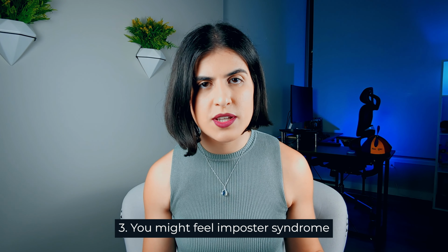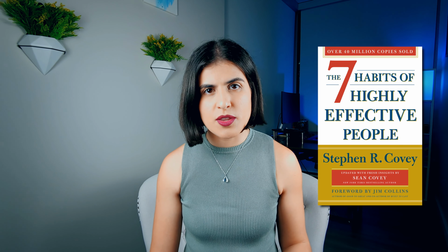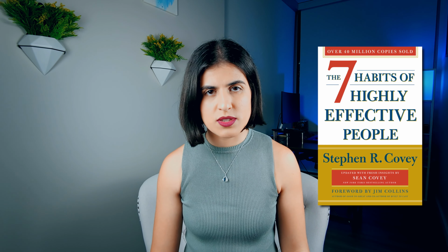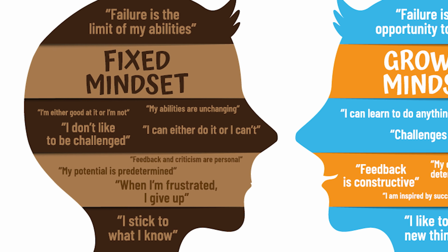Within the first few days of your internship, you might start feeling lesser than your colleagues. Many tech workers report feeling imposter syndrome, so that's perfectly normal. Just know that if a company hired you to do a certain job, they believe that you're good enough. In the book, 7 Habits of Highly Effective People, the author talks about how a paradigm shift can completely change your outlook towards things. So if you're someone with a fixed mindset, switching to growth mindset can completely change how you feel about the situation.